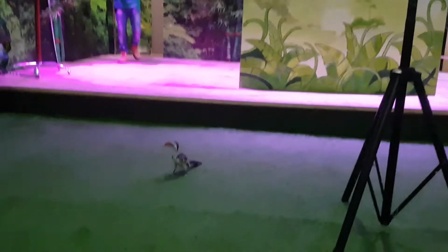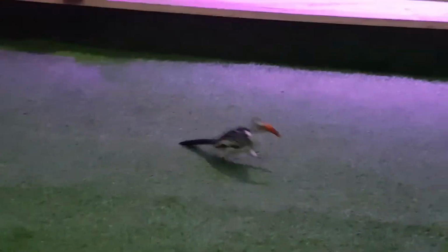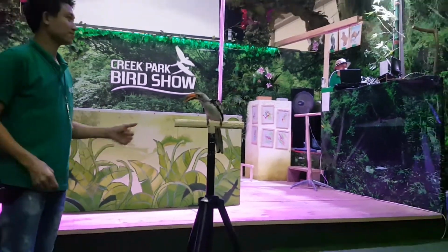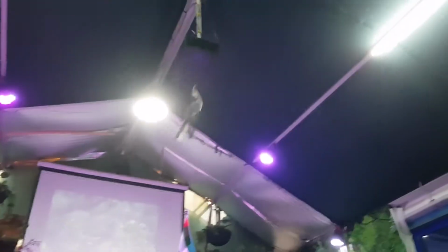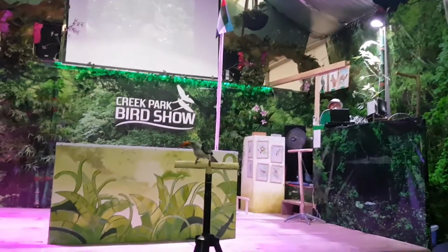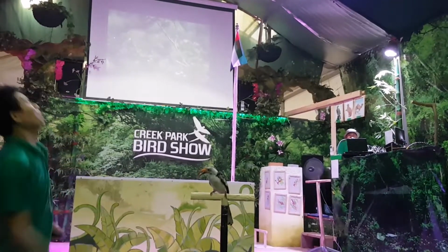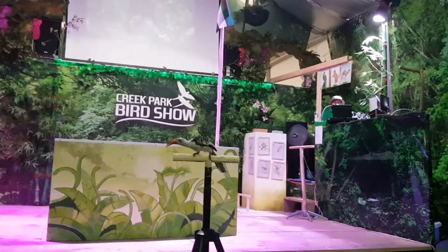His name is Pip. In the wild, hornbills love to catch flying insects. But this time we are going to demonstrate his catching skills. Get ready. 1, 2, and let's go! Let's do it one more time, a little bit higher. Come on, ready, and here you go! This is how amazing it is.